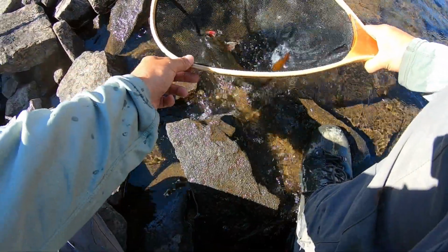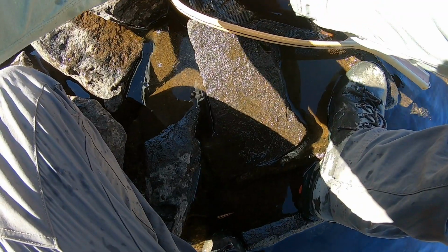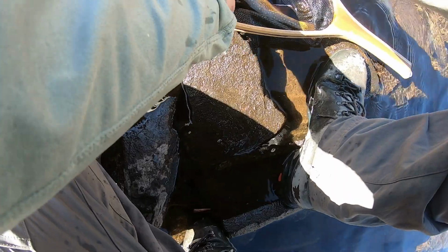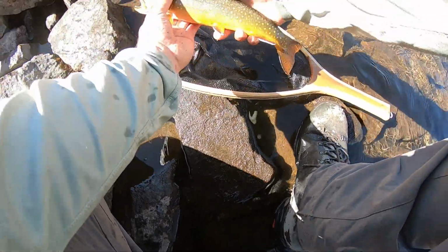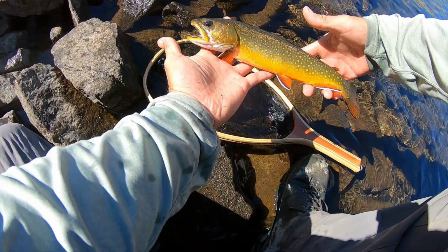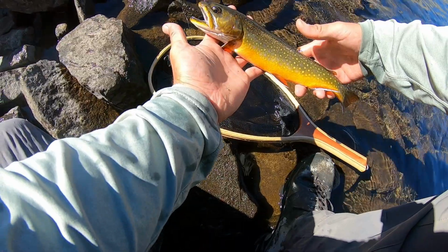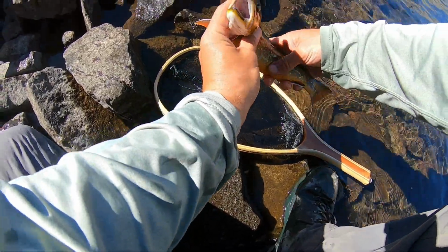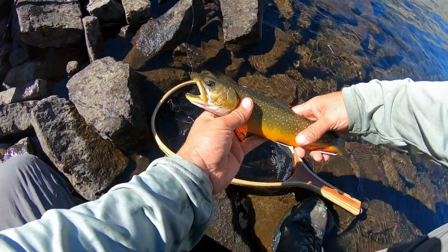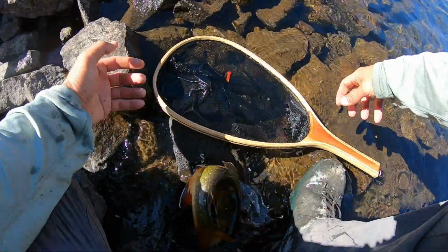Salvelinus fontinalis, the brook trout. Hopefully you got a good example of what that subcarangiform style of swimming looks like. Very shaky. These guys also seem to have sharper teeth, I notice, inside its mouth. Classic salmonid face shape. Classic salmonid.